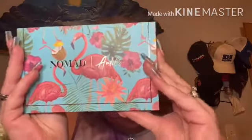What is this? Ooh. Nomad Cosmetics Intense Eyeshadow Palette from Nomad. Look at the packaging. Color soaked and lush eyeshadows formulated with extra fine pigments for intense color payoff. Infused with coconut oil to help hydrate your skin. 15 vibrant shades inspired by island hopping through the most captivating parts of the Caribbean. The packaging alone.